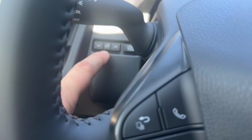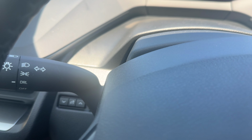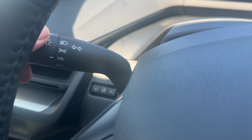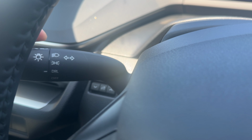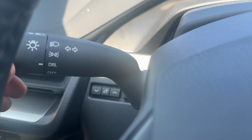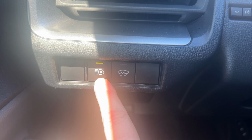Here are our dimmer for the front gauge cluster and the odometer and trip reset. On the stock beside that's our headlights, and you can see there is no auto. There's off, daytime running lights, and headlights. And then this is also your turn signal. But there is no auto on that stock to just have automatic headlights. Down here, there's automatic high beams, so that's a nice feature.